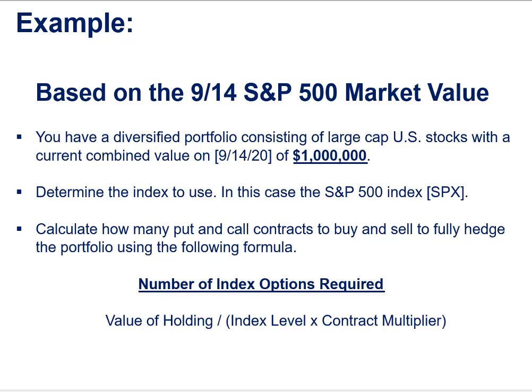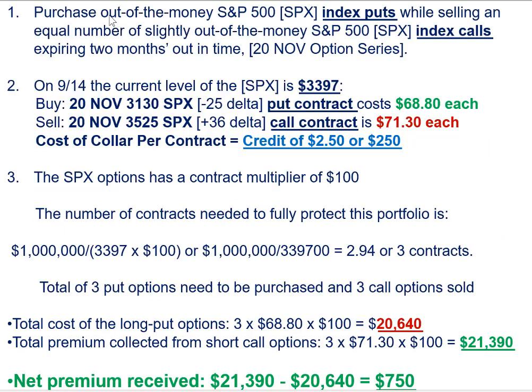To determine the index to use, in this case we're going to use the S&P 500, and then we need to calculate how many put and call contracts to buy and sell to fully hedge this portfolio. We're going to use this formula: the number of index options required will be the value of your holding, so $1 million, divided by the index level times the contract multiplier. So let's go through this example. We're going to purchase out of the money SPX index puts, and at the same time sell an equal number of slightly out of the money SPX index calls.